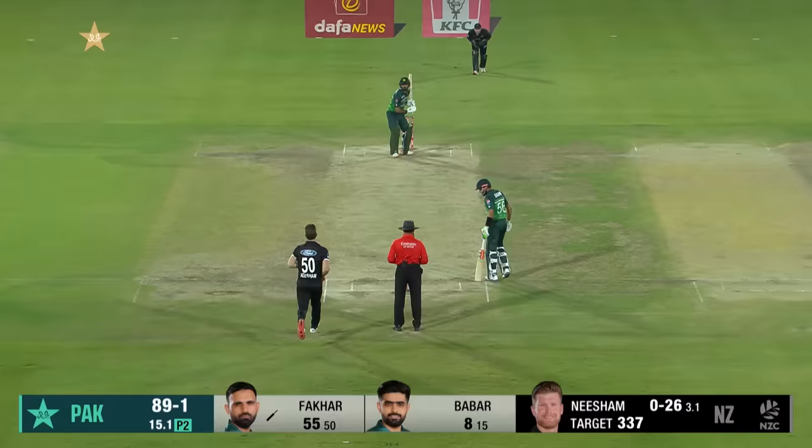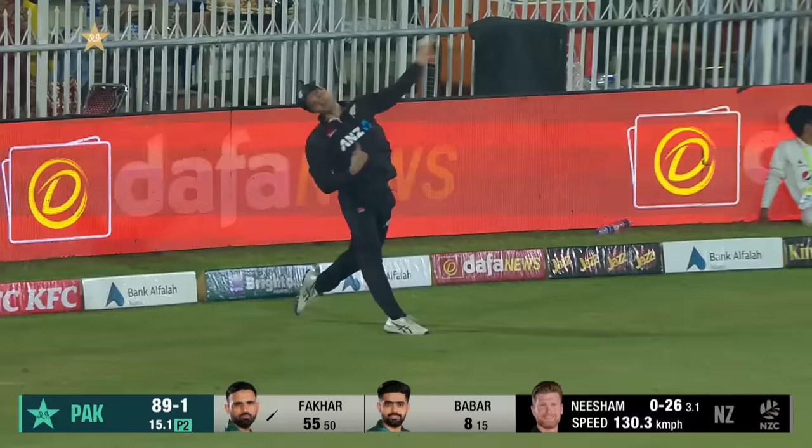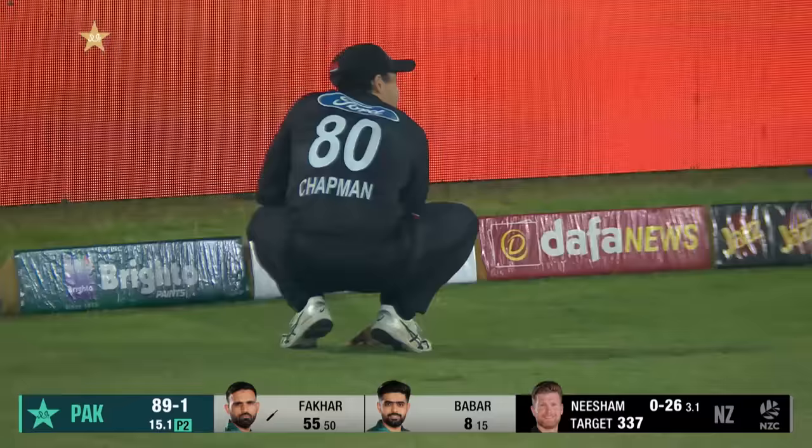Smashed away by Fakhar and taken, no! Chapman makes a meal of that one, it was straight in the mitts. Jimmy Neesham disappointed. It was hit square and Chapman couldn't do the necessary.